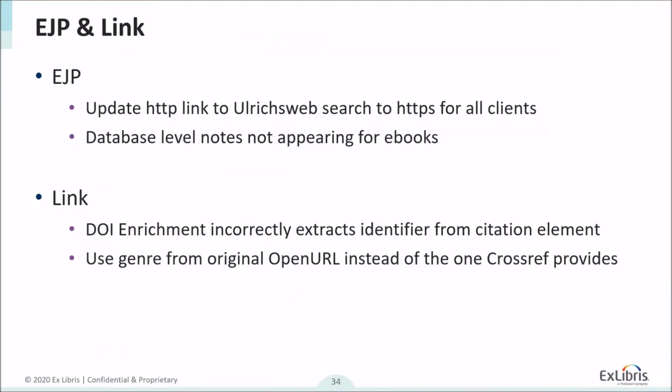We also made some improvements to our electronic journal portal, or EJP, and Link as well. We, again, are working on some security access things, including updating HTTP links for ORX Web to search to HTTPS for all clients, so you can have that secure connection. We also fixed an issue with database level notes not appearing for ebooks.